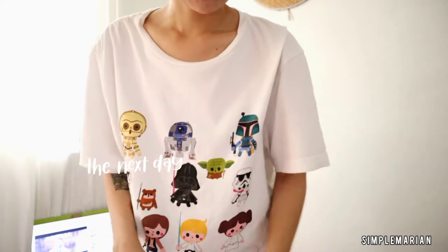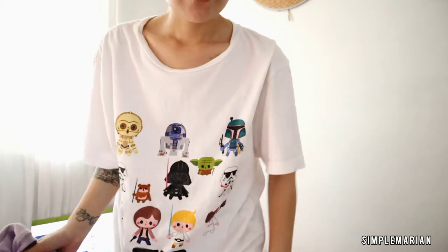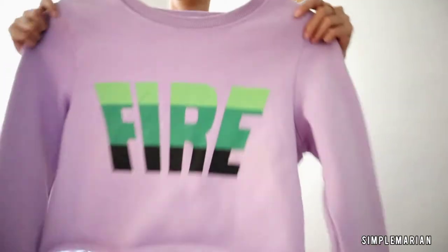Okay, hi everyone, I just want to update you guys with the sweatshirts that I'm going to grab. So I'm very, very happy how it turns out. I thought it was going to be so tight on me, but it really looks good. So this is the top.